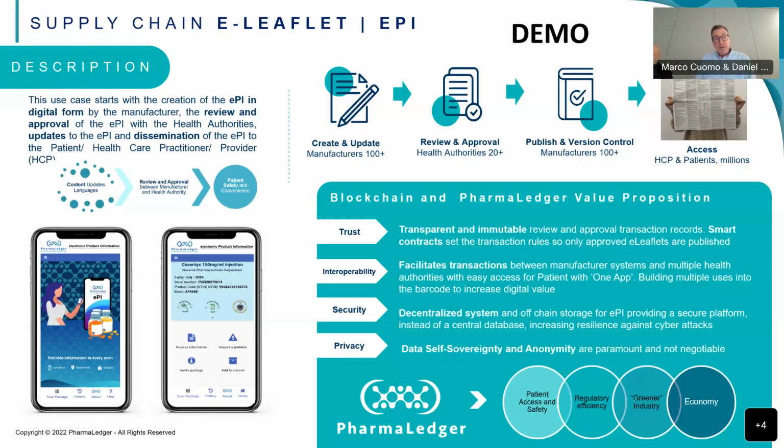It has an app component, a distributed app or DApp component to it, but it's more about the back end. How is this data accessed, and how do we resolve the lookup to the manufacturer? Let's go into a little bit more detail around it. Next slide, please.